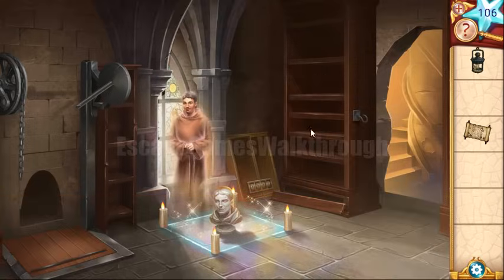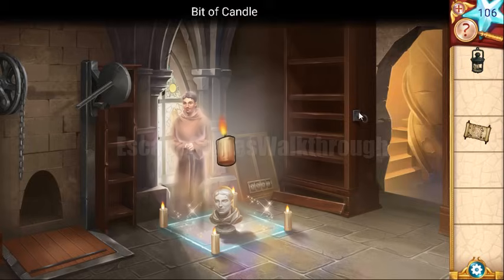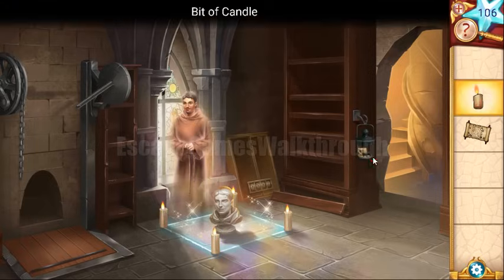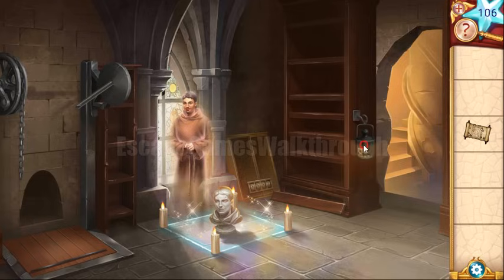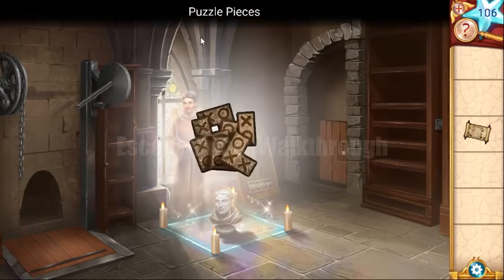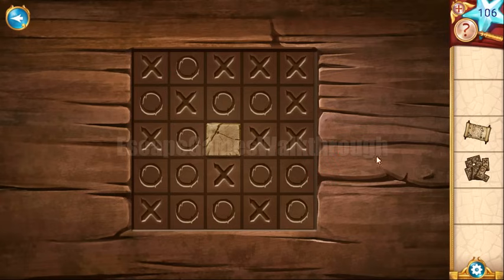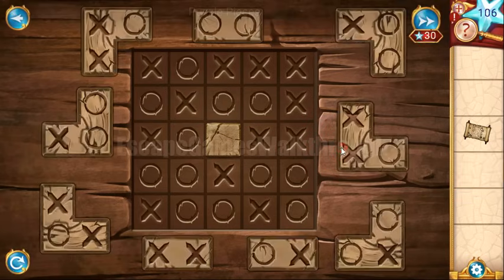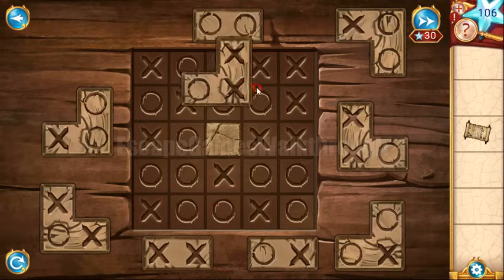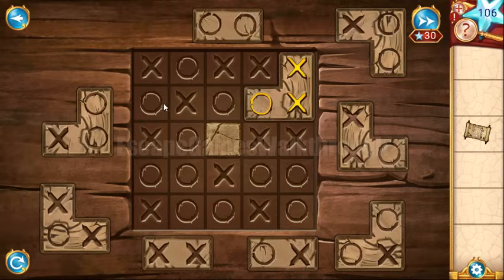So it seems that here's a new way, and to light it we have a lamp, and we need to light it. Okay, the wardrobe moved. Also on the floor here's the pieces of the puzzle. And now let's assemble this puzzle. And so we have to place these tiles according to the background images. So let's do it like that.